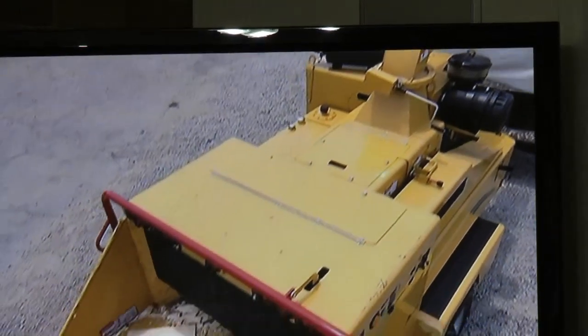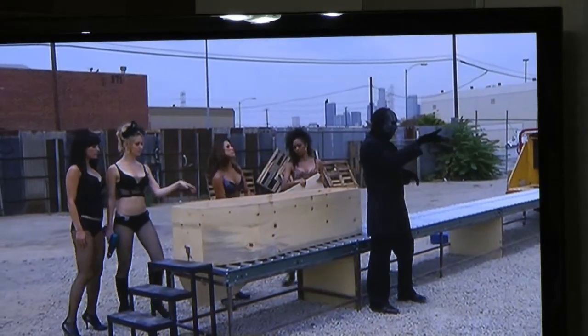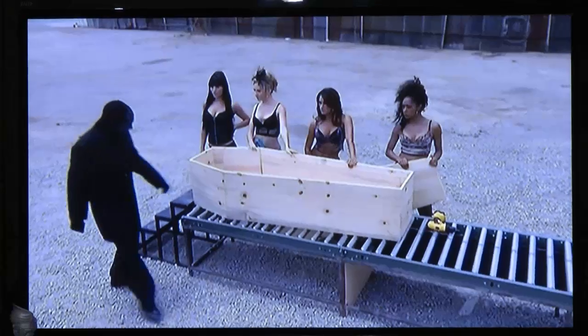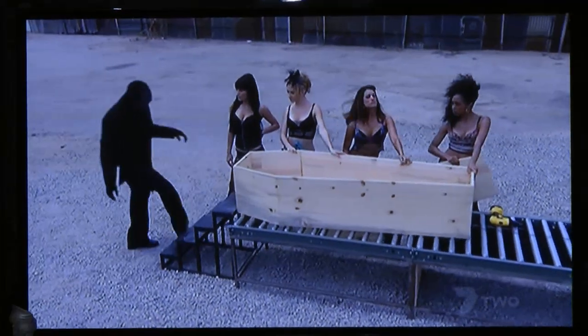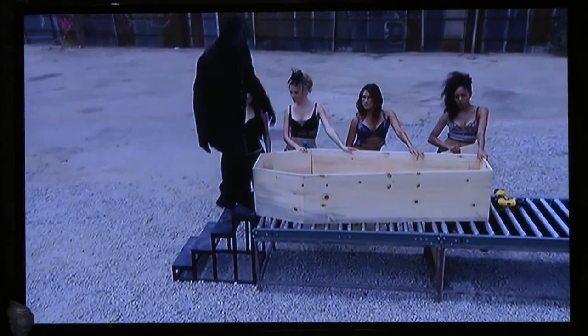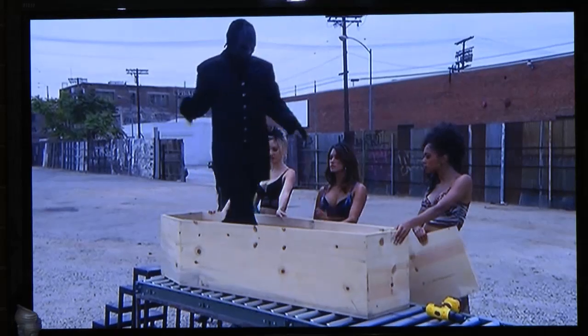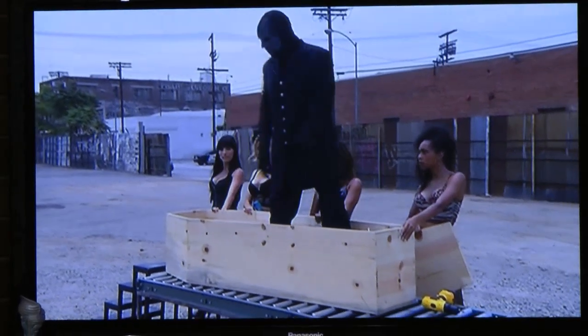We know this guy's pretty twisted. Under no circumstances should you attempt anything that you're about to see. Sure enough, he heads straight for the coffin. He obviously has a death wish.